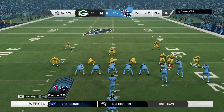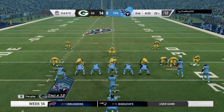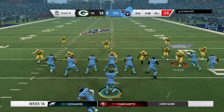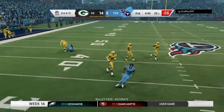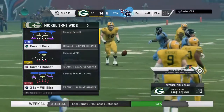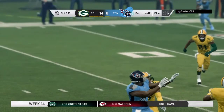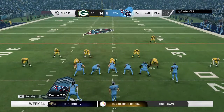A 3-yard loss to start the drive. They'll look to make that up and then some on 2nd and 13. His throw incomplete. Jonnu Smith, the tight end, his intended receiver. 3rd down here. Some of the fans here don't seem too happy about what we've seen in this first half. No, not at all, and I understand why. They look lethargic, out of sync, and it shows on the scoreboard.